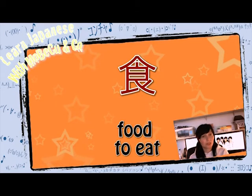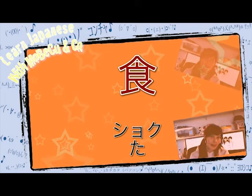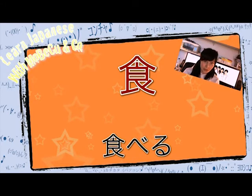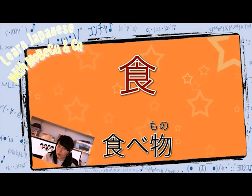This kanji means food or eating. There are two readings that are important at the moment, shoku and ta. The Chinese reading, shoku, is usually used in kanji compounds, like shokuchi, while the Japanese reading, ta, is used in the word 食べる. But the word for food, 食べ物, also uses the ta reading because there is this okurigana in the middle. 食べ物.